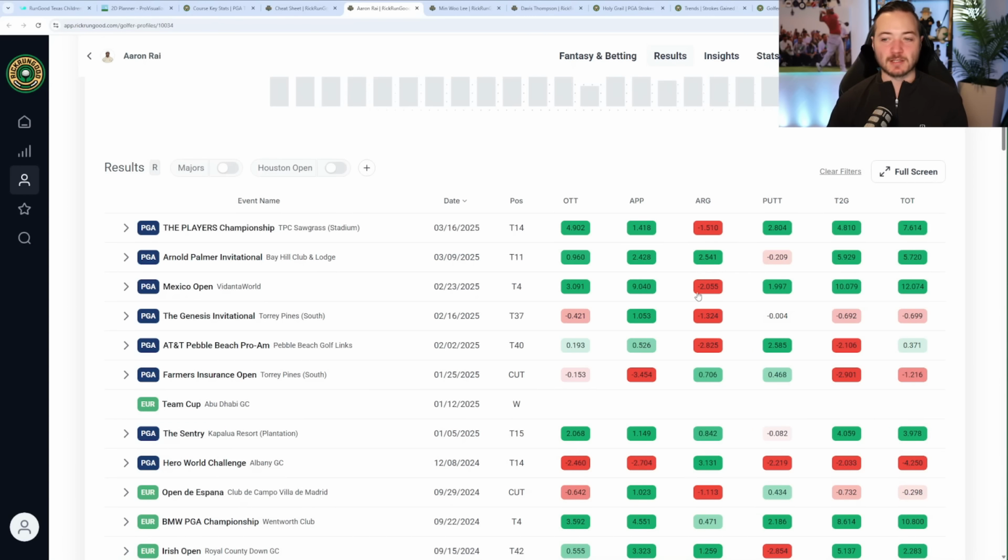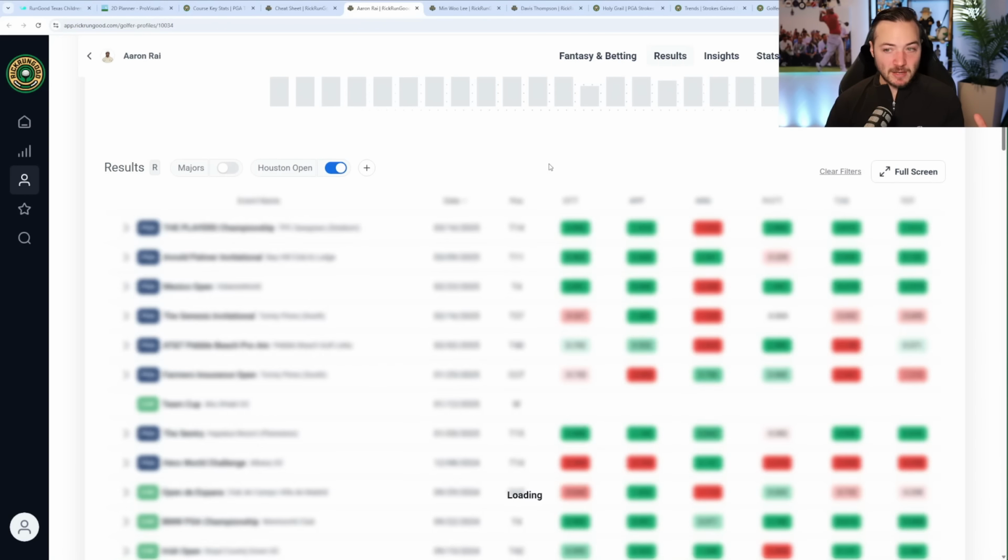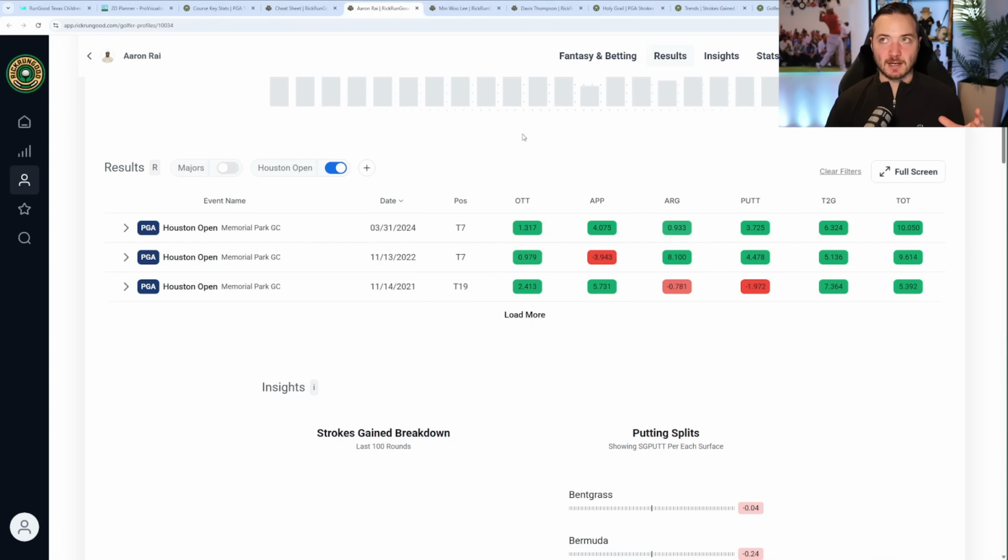I do worry about his ability around the greens. You're going to be asked to. I mean, he's going to try to do it differently. He's going to try to hit a ton of greens. Obviously, all these guys are going to, but he's probably going to do it better than most. He is capable around the greens, but I do worry that he can struggle at times.